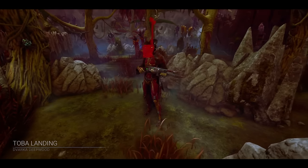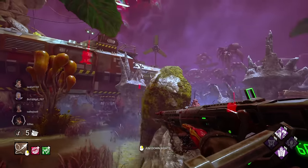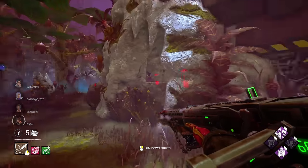Toba landing. All right. Eddie Slinger in space. Let's go, baby. Our totems hopefully are... That's not gonna last that long, but we'll see. We did bring a Mori.